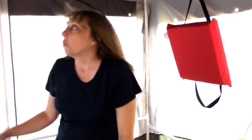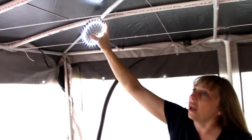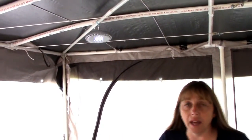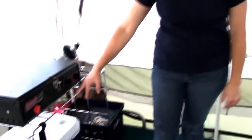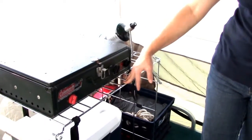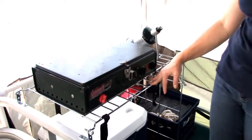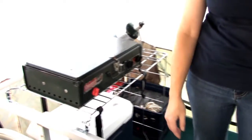We have several battery powered LED lights, and we also have LED lights that we connected to the boat battery. We added a metal table to set the stove on. You definitely want something metal for your stove so it doesn't catch fire or melt. Put it far enough back from the tent material because we don't want to catch it on fire.